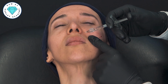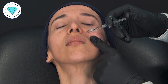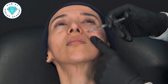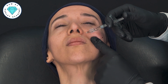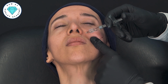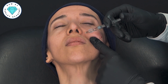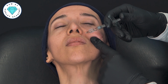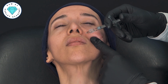And now let's slowly inject. The maxilla here is recessing with aging. We have bony resorption. And so if we can support the maxilla, then it will reduce the appearance of nasolabial folds, and it will also increase the angle of the maxilla so that all the tissues that are being supported by the receding maxilla or having loss of support will regain that support.